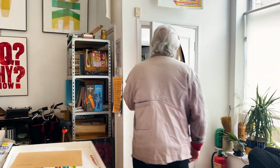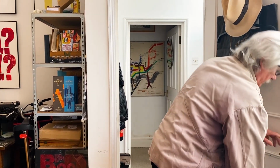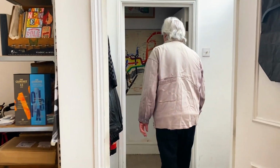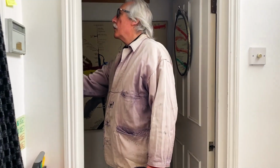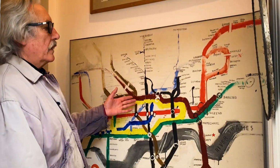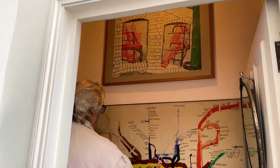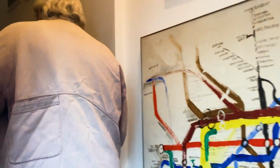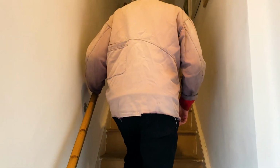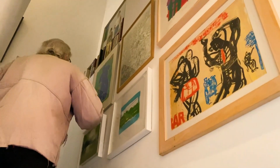We shall now go upstairs and see where we are. This is a painting of the tube station, a tube map, by one of my friends in the 60s. Very, very good piece of work. One of my treasured possessions, that. And the work on the walls is done by friends and things we've bought over the years, part of the collection.